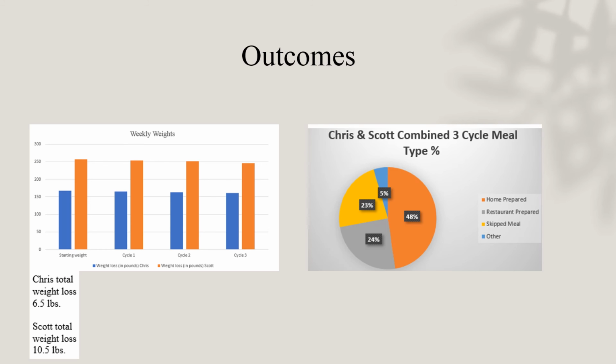This slide contains visual references of our weight loss and combined meal type percentages for all 3 cycles. During the 3-week period, 48% of our meals were home prepared. While there's still room for improvement, this is a dramatic difference when compared to the week prior to planning. We also, again, lost 17 pounds total. I lost 6.5 and Scott lost 10.5 pounds. However, skip meals were still high and could be a limitation for the study related to weight loss.